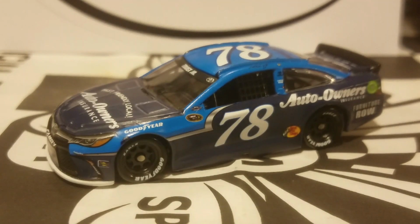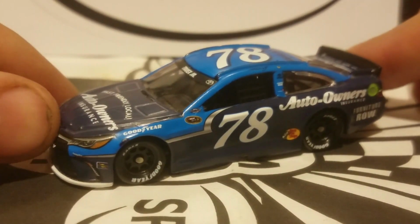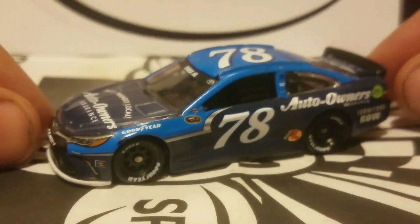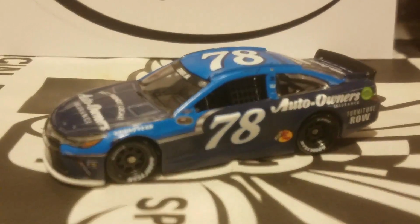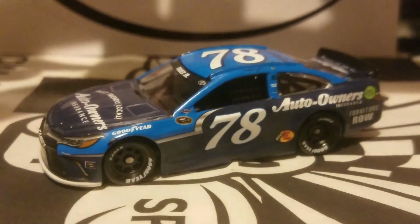Alrighty, ladies and gentlemen, we got this car out of its box, and man, oh man, does this car look beautiful. Of course, this is not really a signature Darlington Throwback car, but you know what? At least at last year's race, we were able to get a car that actually won a Darlington Throwback, unlike a certain someone. I hate to point this guy out, my favorite driver in NASCAR, Carl Edwards.